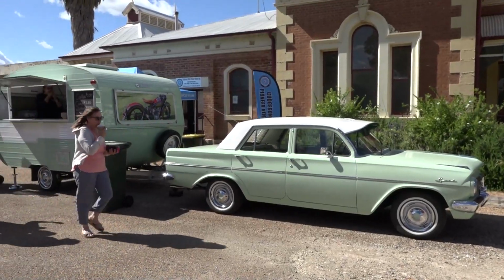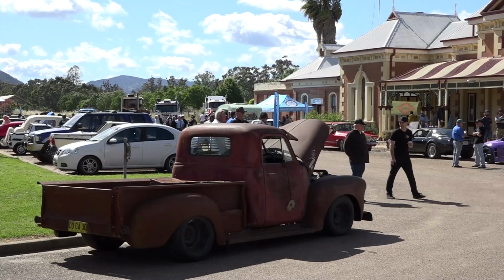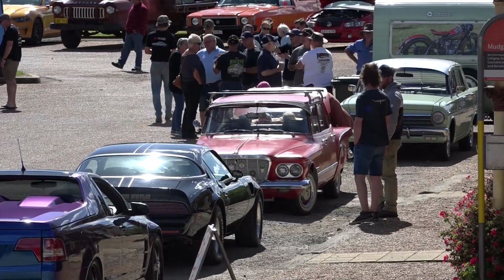You and the guys in the club do a fantastic job for Mudgee and surrounding areas as well. Numbers for members in the club are increasing. Coffee and Cars numbers increasing every third Sunday of every month. Keep up your great work, mate.